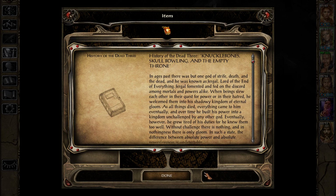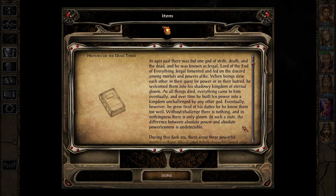History of the Dead 3, Knucklebones, Skull Bowling, and the Empty Throne. In ages past, there was but one god of strife, death, and the dead, and he was known as Yurgle, Lord of the End of Everything. Yurgle fomented and fed on the discord between mortals and powers alike. When beings slew each other in their quest for power or in their hatred, he welcomed them into his shadowy kingdom of eternal gloom. As all things died, everything came to him eventually, and over time he built his power into a kingdom unchallenged by any other god.